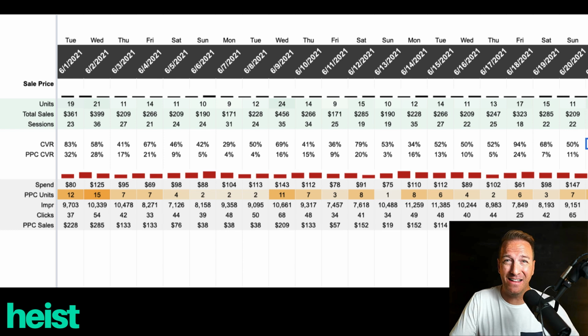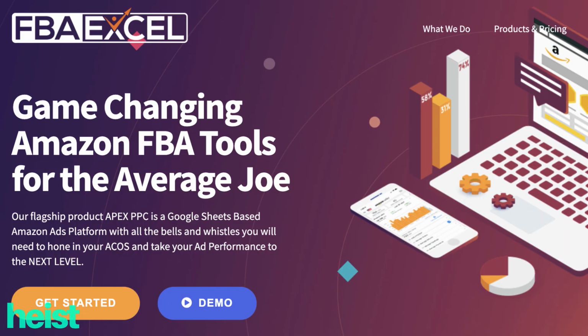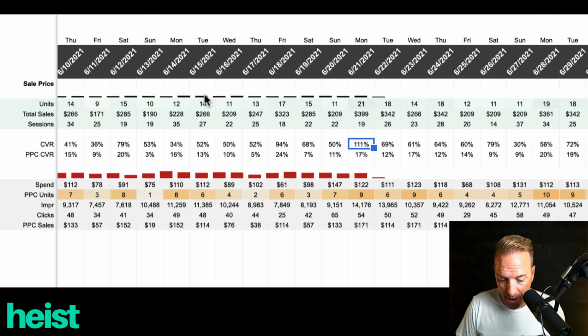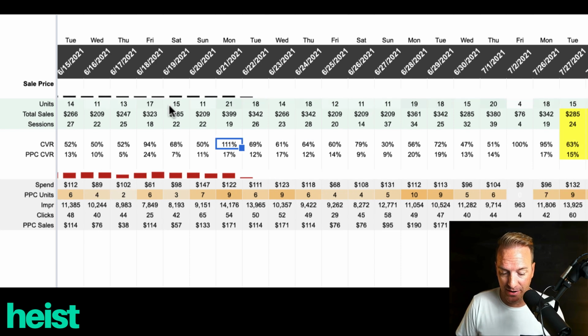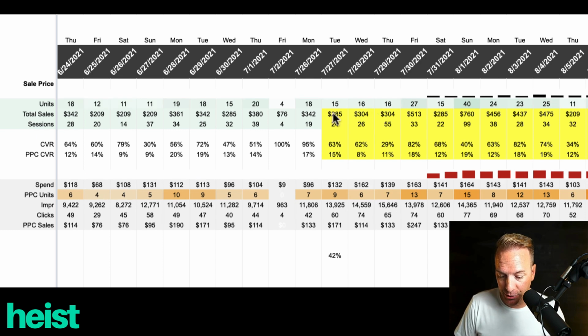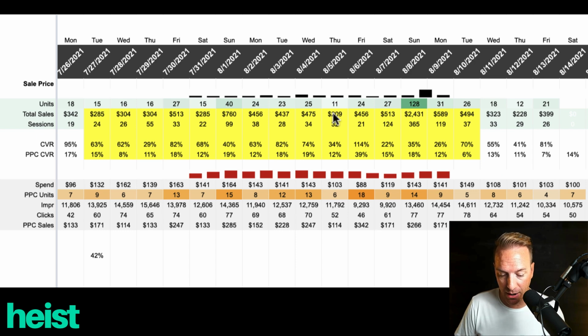So this is our daily tracker on unit sales, the conversion rate, and the pay-per-click conversion rate. Major hat tip to Brett from FBA Excel. He's a good buddy of mine, one of the original audience members for Heist, and we've really been collaborating on some stuff, one of which has been this dashboard that he's implemented, and I absolutely love it. So it basically shows the day-by-day impact of all these different efforts and conversion rates. So when we got back into stock, this yellow period here is basically when we ran that BOGO offer, that buy one, get one offer.